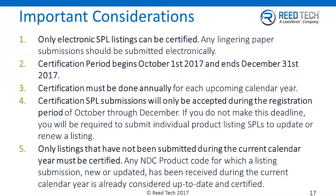With establishment registrations, if you miss the October 31st deadline, it's a big deal, but the FDA will let you submit another establishment registration submission come January 1st. With this new SPL blanket certification submission, once December 31st ends, you cannot submit a blanket no change certification. The FDA will not accept them. They said they're not making any exceptions or extending any kind of deadlines to anybody. They want this done by the 31st, and that's that. So basically, what's going to happen is if you do not make that submission by December 31st to certify your products, those products will become expired, and we'll get into that a little further.